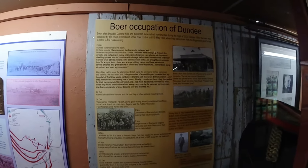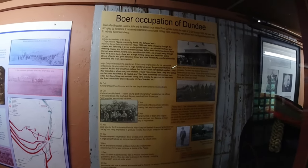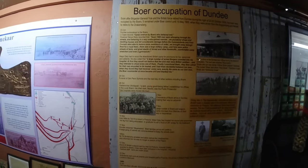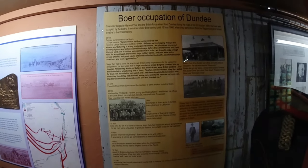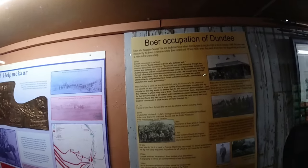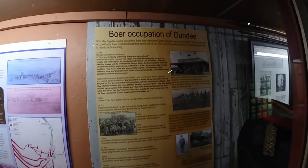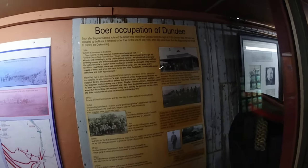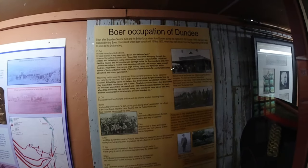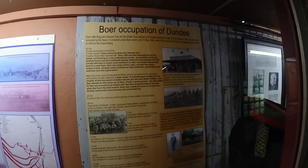Okay, so General Penn-Symons, I guess he's in the graveyard back there. We'll go and have a look at him. So the war was declared about the 18th of October or something. And by the 22nd of October, about a week afterwards, the town was occupied by the Boers. It remained under Boer control until the 15th of May. Jeez, that's a long time.